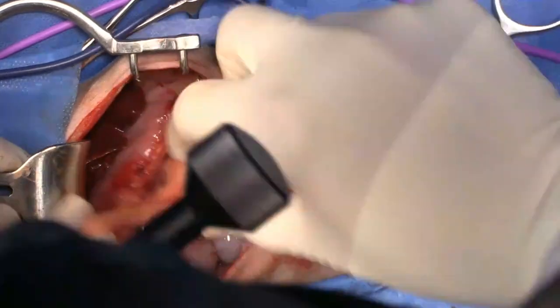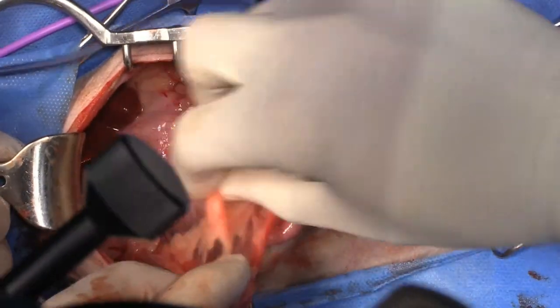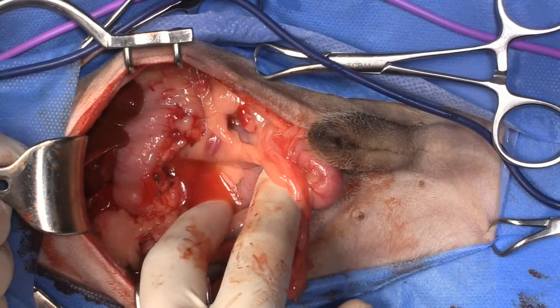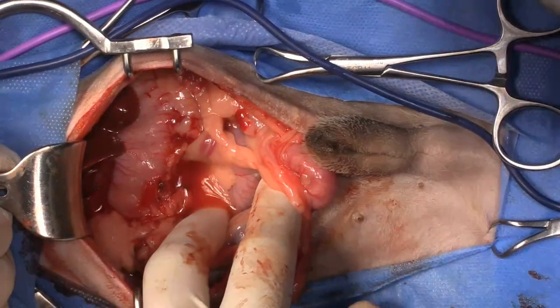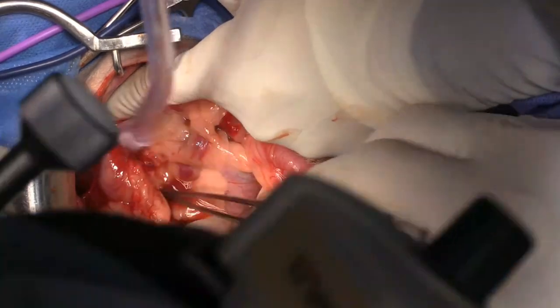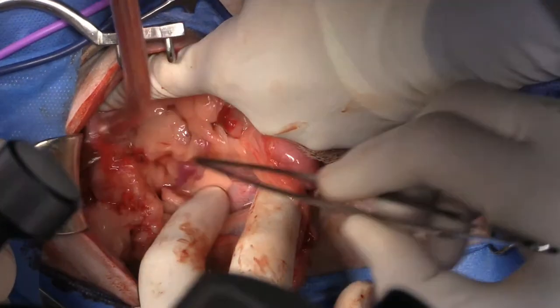All right, so now I'm going to go through the greater omentum. There's our shunt sitting right there. So let's suction that out. Go with the Yankauer. So that's our shunt sitting right there.